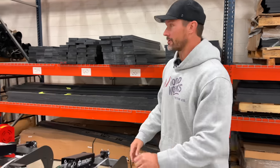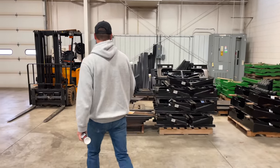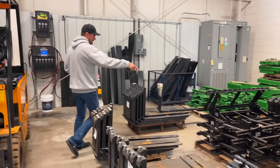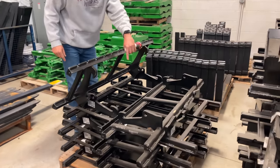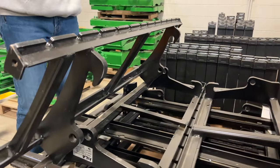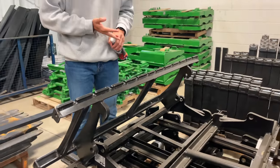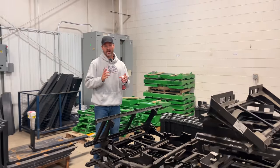Anyway, I digress. Pallet forks over here. Can't remember if I showed you guys before, but we actually have Yanmar quick attach pallet forks here now too. Okay, this is the Yanmar quick attach that's on here. We have Yanmar quick attach pallet forks, Yanmar quick attach stump buckets, Yanmar quick attach snow pushers, and we can also order Yanmar quick attach grapples from Ironcraft.